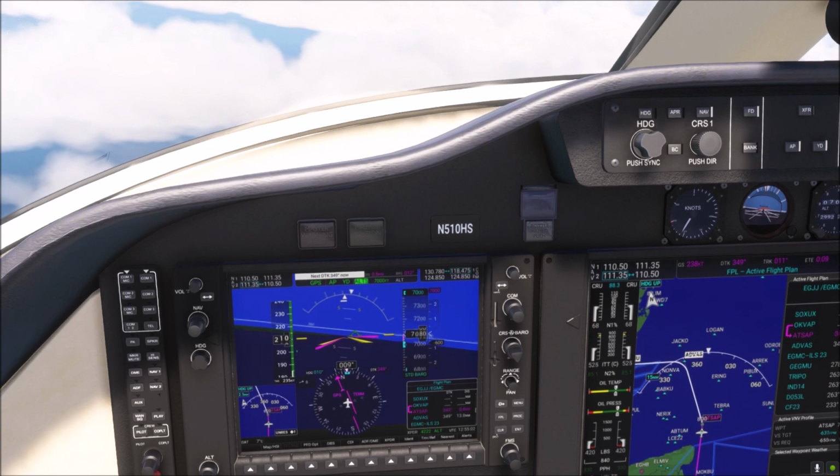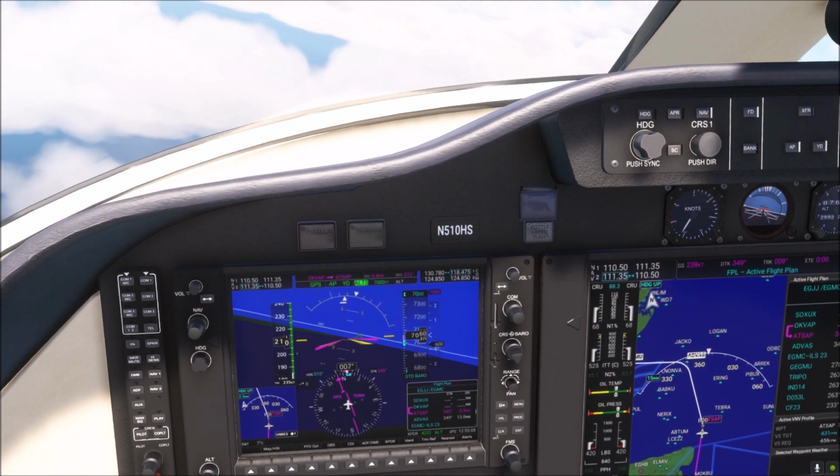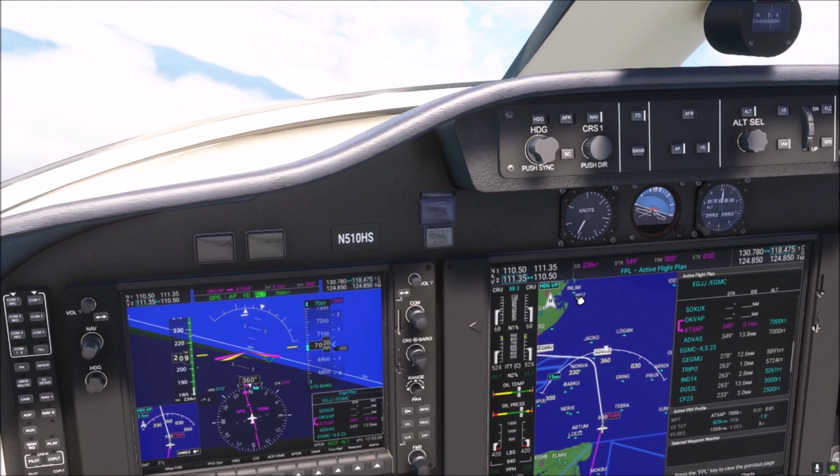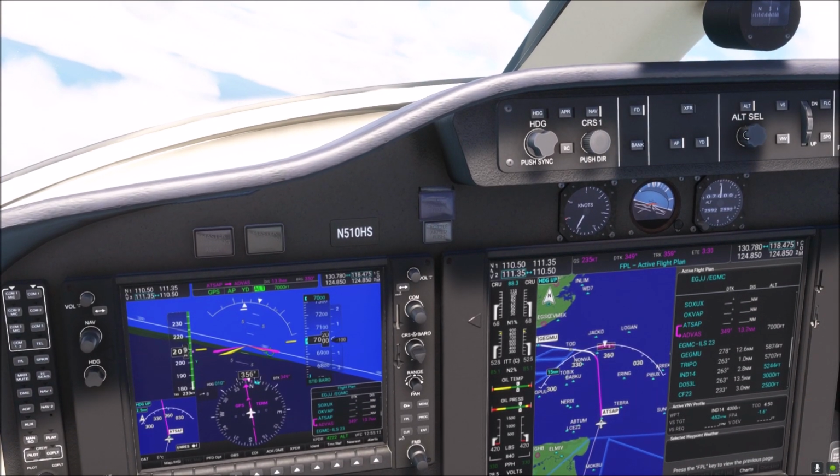Bravo Sierra, descend to 4,000 feet, QNH 1017. Descend to 4,000 feet, QNH 1017, Golf Air Bravo Sierra.